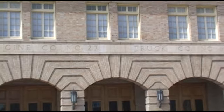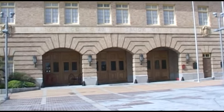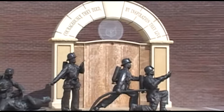Right now we're actually standing in the Fire Museum, which is the original fire station for Hollywood. The motif that I chose for the memorial is a memorial arch, and that arch form is based on the entrance to this museum. We have 3 large arches, and so utilizing that motif, I created what now exists for the memorial.